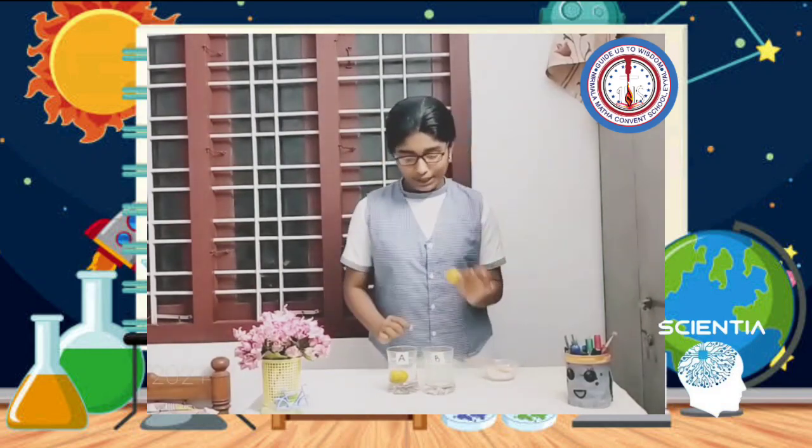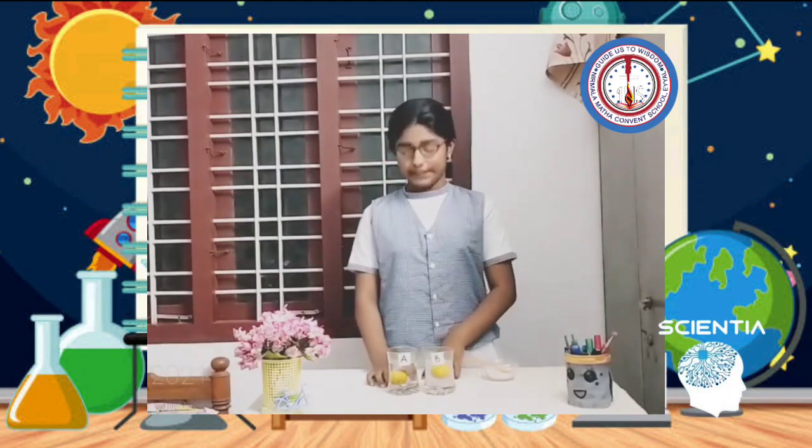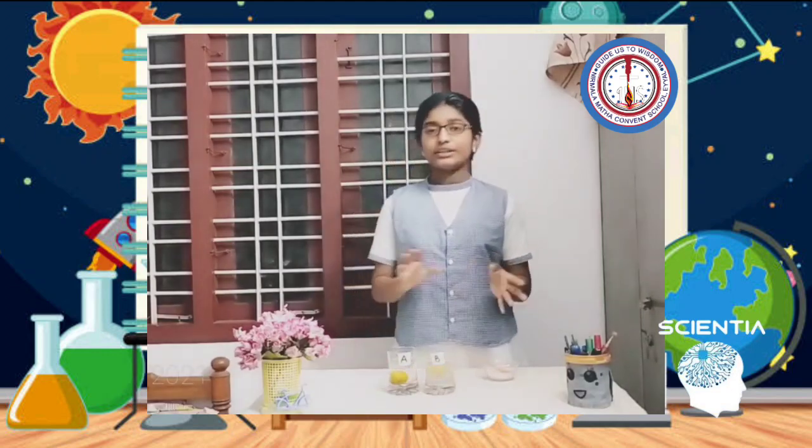Now we can see what happens in glass B. The same lemon, I'm going to put it inside glass B. Now you can see in glass A, the lemon is sinking, whereas in glass B, the lemon is floating. So this shows the density of normal water compared with salted water.